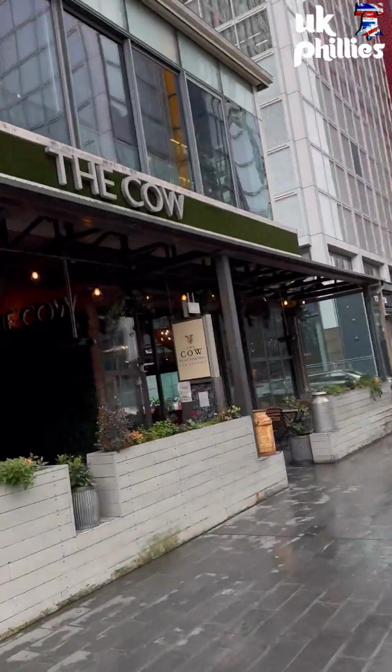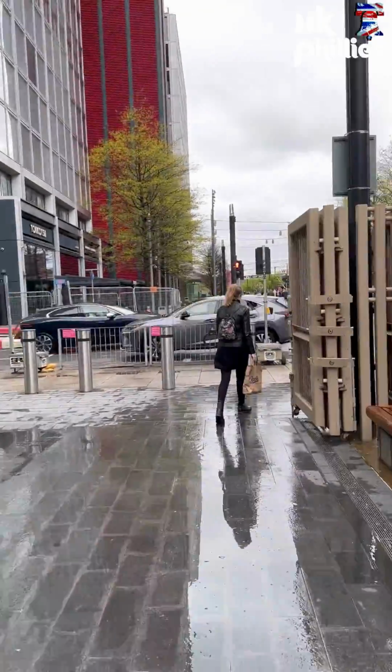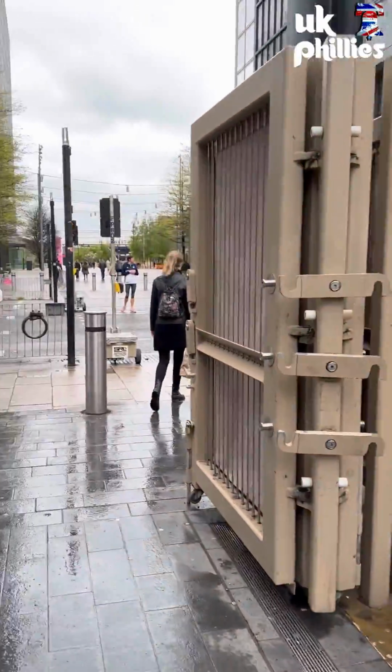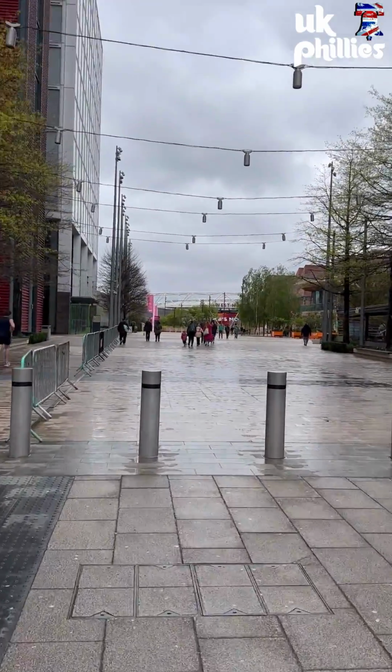On your left here is the Cow. This is a very popular pub for a pre-game drink and to chat to other fans from all over the world. And just over the road, the London Stadium will come into view. There it is as it gets nearer and nearer. You're now on the home straight.